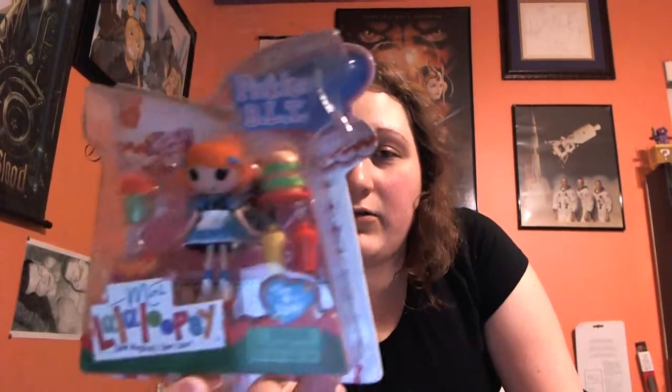But I was showing her the Lalaloopsy dolls, and she said, oh, they got a sale on those. They're the minis that I like to collect. They were $3 a piece, so there were 2 minis that I had been eyeballing at another Kmart, and since they were on sale, I went ahead and picked them up there. And that is Pickles BLT.